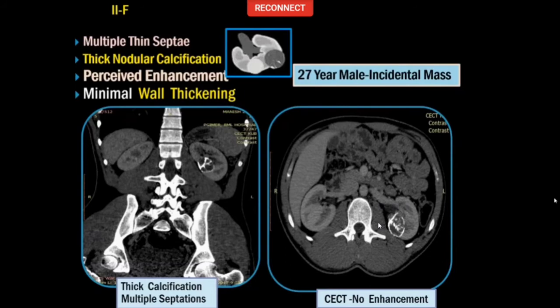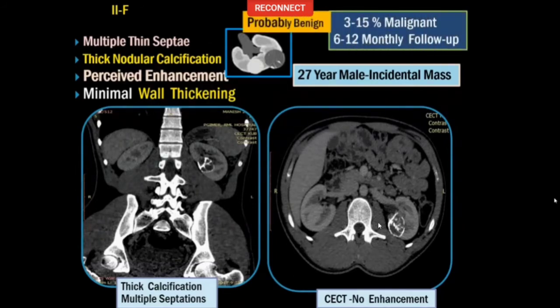Even if there is a minimal wall thickening and multiple thin septae, you have to place these lesions in a 2F category. That means that although these are probably benign, at least they have a 3 to 15% chance of malignancy, and these have to be kept on a close 6 to 12 monthly follow-up and for 3 years, after which the mass can be left alone if there are no changes in this.